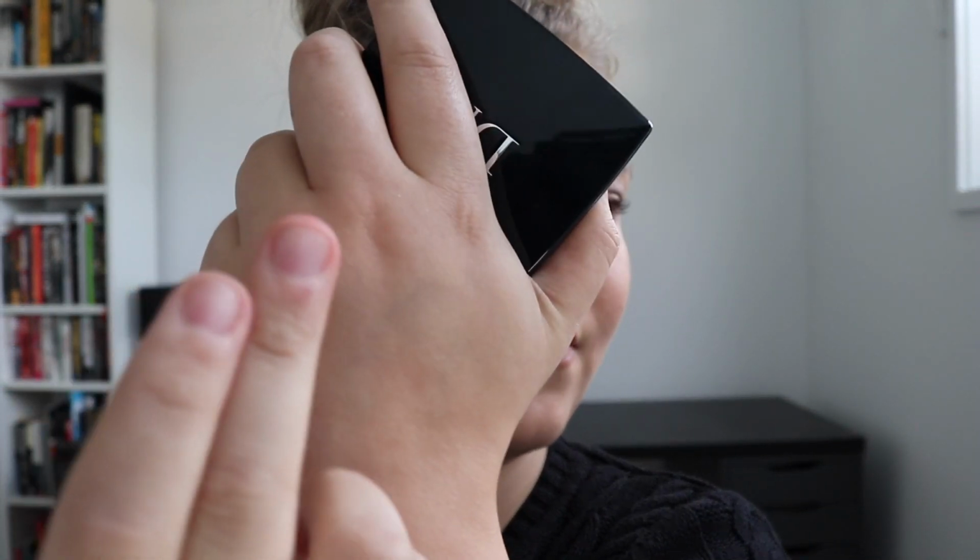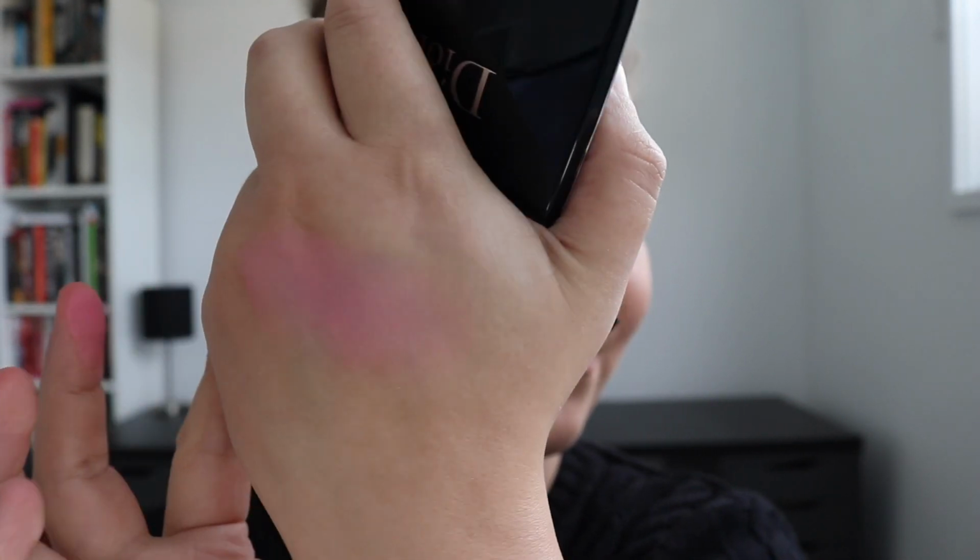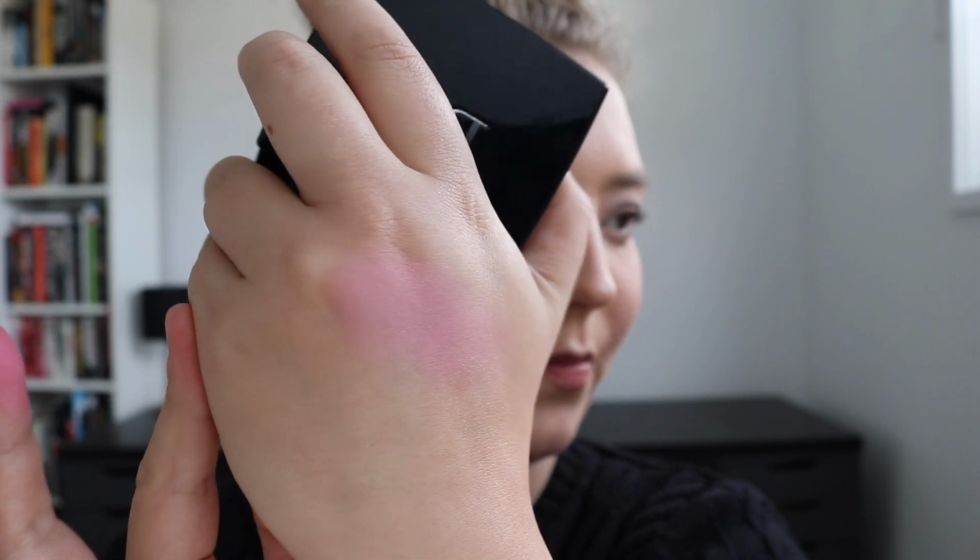The reason that I wanted to get this was I saw that Michelle Wong mentioned it in one of her videos, and she said it was this really lovely, sheeny, bright pink sort of blush colour. So I wanted to see for myself and have a go myself. I'll show you the swatch of it. So that's the Dior Rouge blush in 485 Pink Pong.